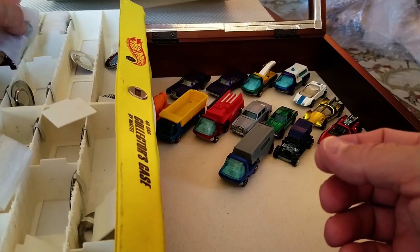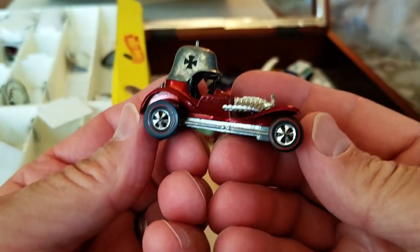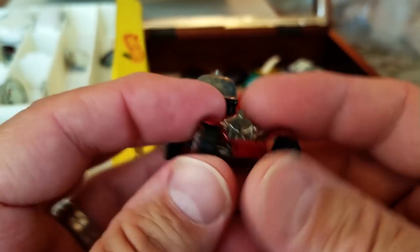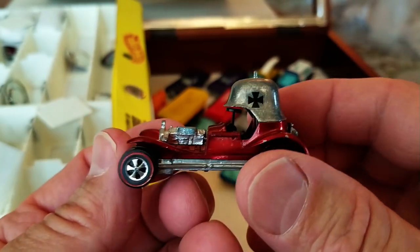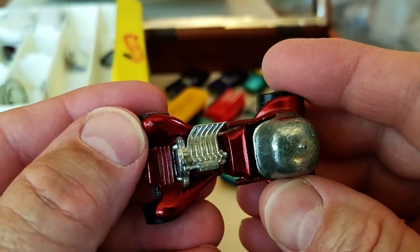Let's look. All right. Red Baron. Is it a good one? Let's see. Red Baron, dull helmet, but no broken wheels. These happen to have broken axles a lot. And good paint. Ah, look at that. Your iron crosses are on both sides there. Got a little rub on there.